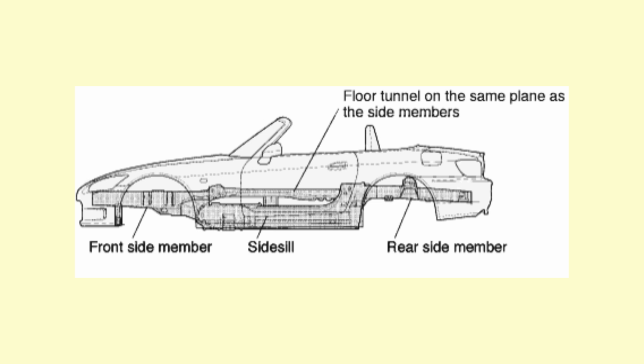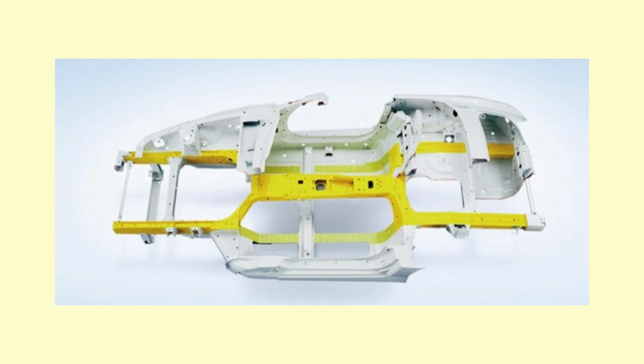The backbone tunnel is enclosed by the floor and runs down the center of the cockpit, between the driver's and passenger seats. The large side seals provide extra strength, and the diagonally braced front and rear bulkheads tie the frame members together into a strong beam-like structure that resists bending and torsion forces.